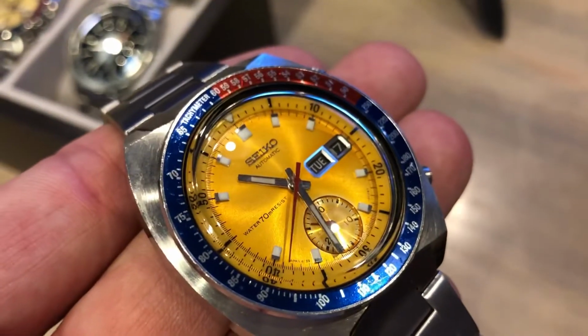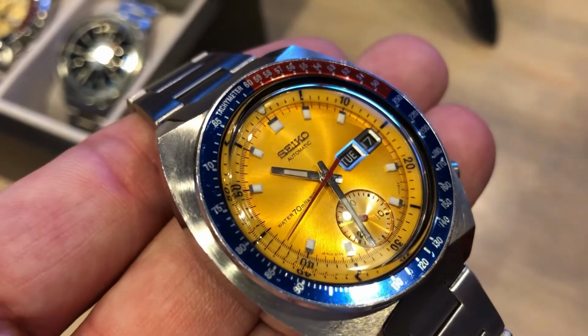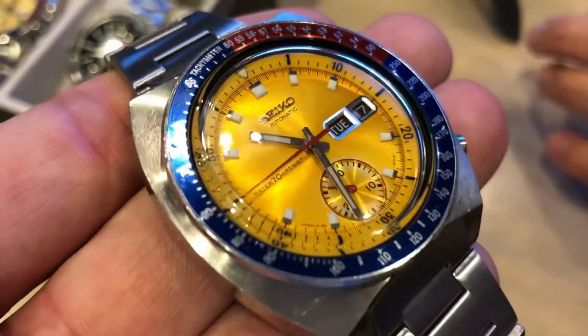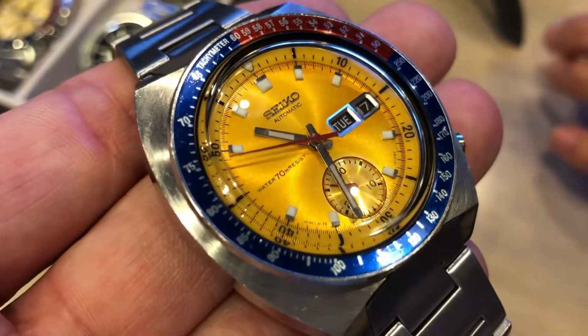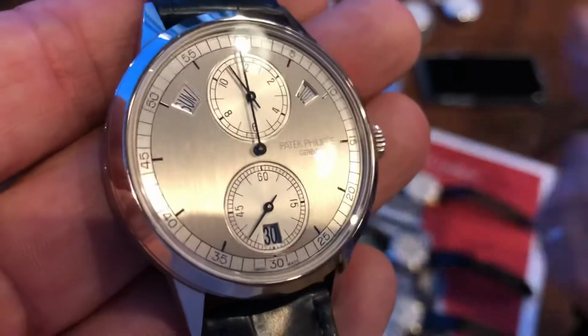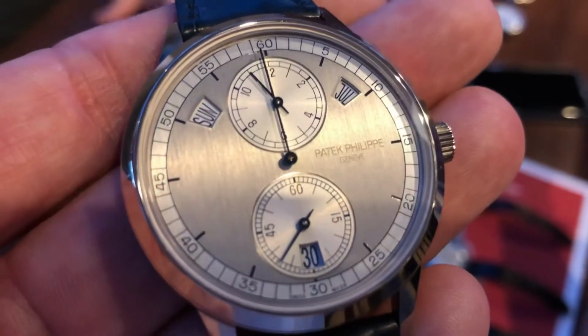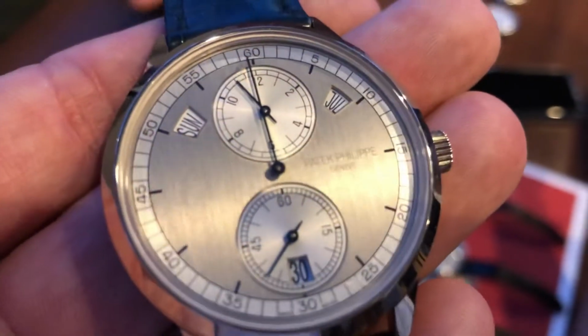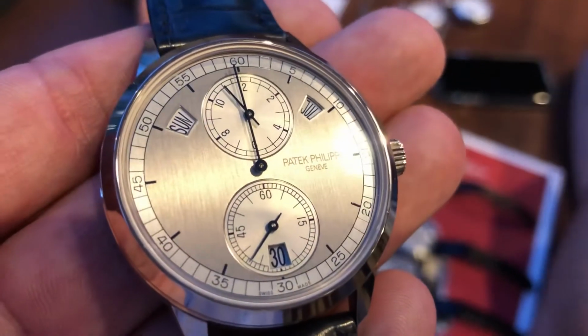Here is my Seiko Pogue 6139-6005. I mean, this is why you bring these watches to RedBar, just to show them off, because this one is a beauty. And yeah, I guess this Patek Philippe, we can include this. It's a little bit better than my Pogue. Just a gorgeous silver dial on this Patek.